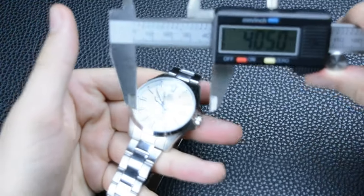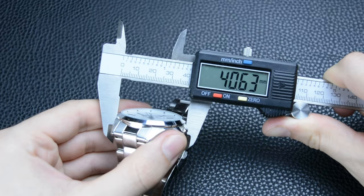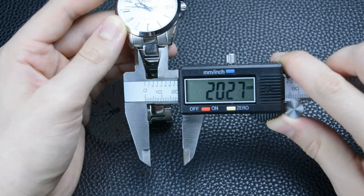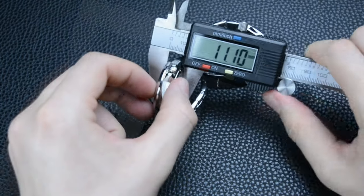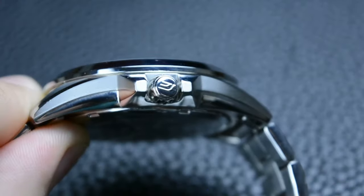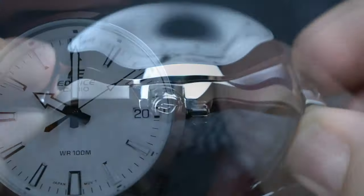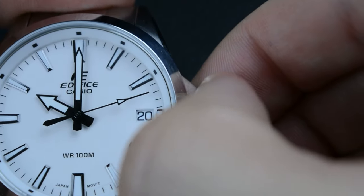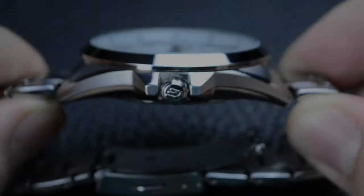This Casio Edifice has a well-proportioned case, measuring 40mm in diameter, with a 20mm lug width and 47mm lug-to-lug distance. The 11mm case thickness contributes to a sleek and wearable profile. The quartz movement inside is safeguarded by a small detail, a signed screw-down crown and a screw-down case back, providing a commendable 100m water resistance.